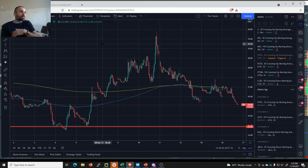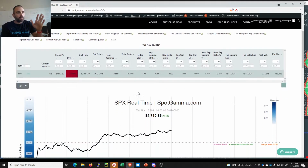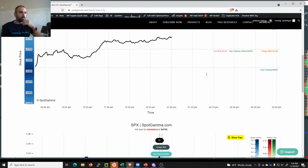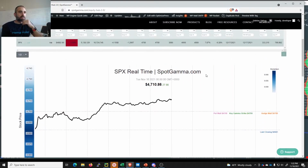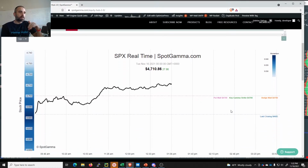Now, with that 30% of Gamma expiring, if you look at the equity hub here, we can pull up the S&P 500 and take a look at this. What's really interesting is that today's expiration is rather small, and the biggest expiration on the board is the December expiration. There are, I believe, 3.5 million puts that are set to expire in December. So there's a lot of puts out at that date. And we have a fair amount of Gamma, again, expiring this Friday.